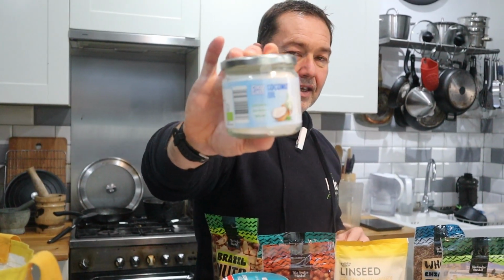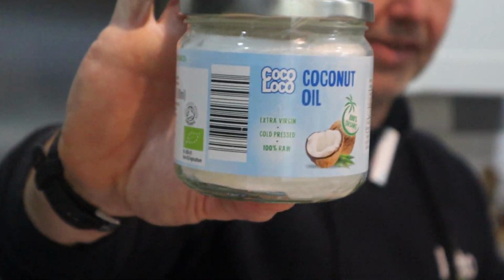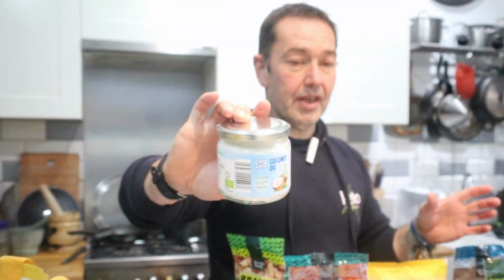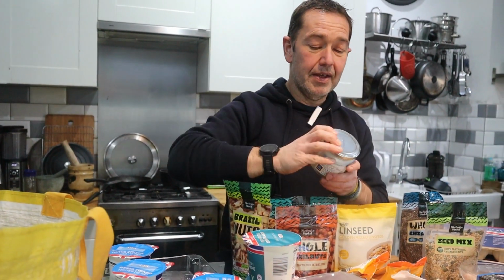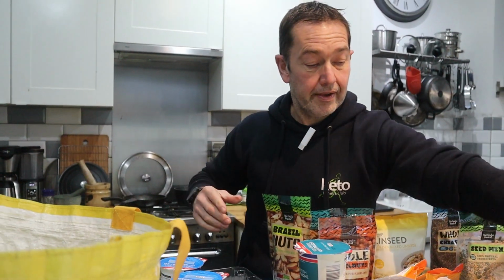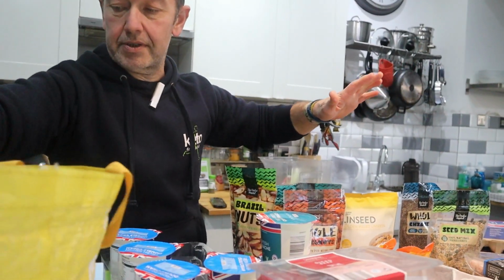Or the organic coconut oil. This is the stuff that has the taste, the flavor, the smell of coconut. Great in a bulletproof coffee. Yes, you can use it for cooking as well, and to rub into your skin. It's also the cheapest place to get it from. Again, less than £2 for a jar like that. You only need to use a small amount. The apple cider vinegar is fabulous.